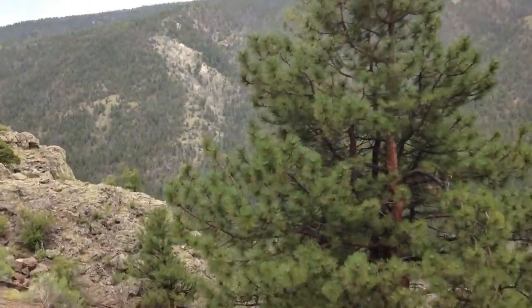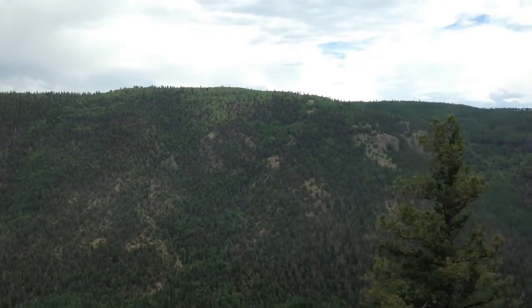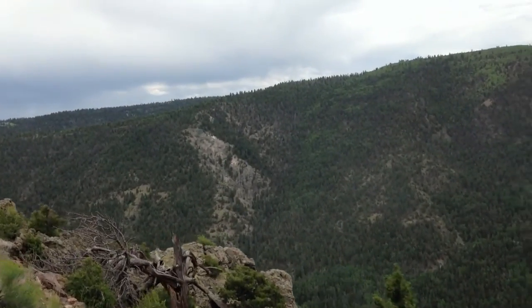That little green you see at the top, a lot of people think it was copper in that rock, but it's not. It's just a fungus growing on the rock up there.